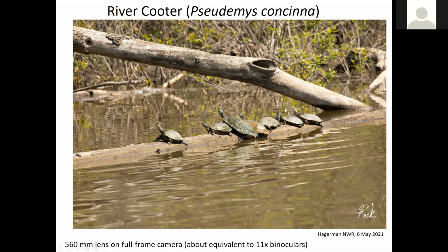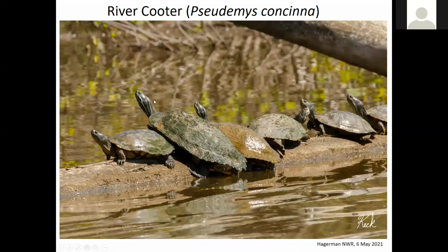Okay, let's focus on these three right here. Let's digitally enlarge this. Okay, there we go. We've got three cooters there, don't we? Now let's just go down the whole row.